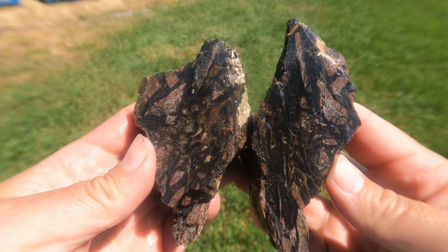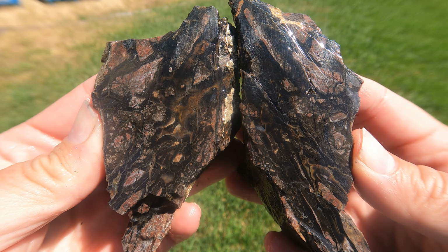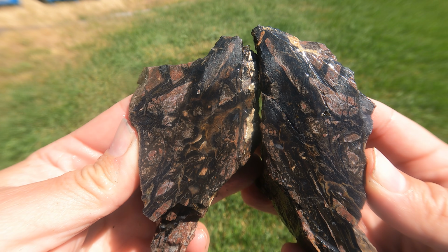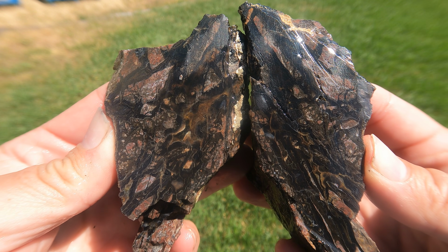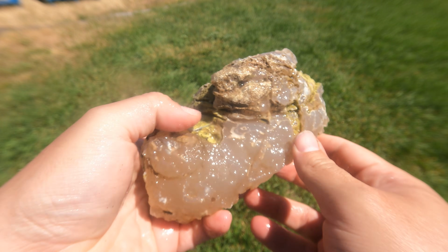All right, Levan black agate, what do you have for me today? Oh, nice. Looks a lot like the other stuff I've been getting. The past couple ones I cut open were definitely better, but this is still nice. That is still good.